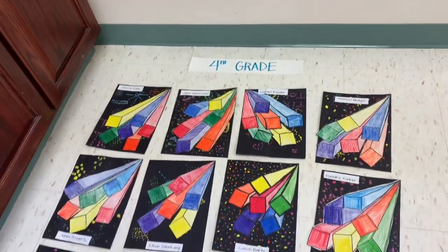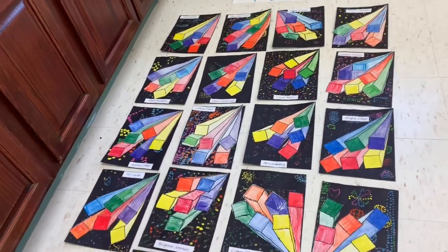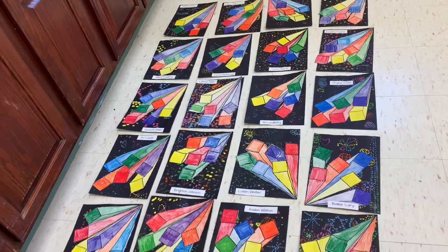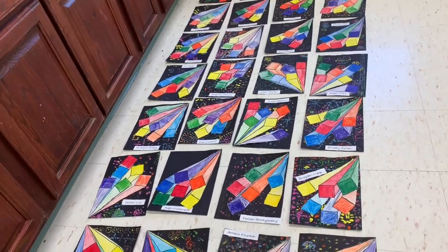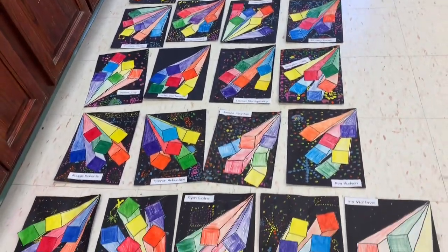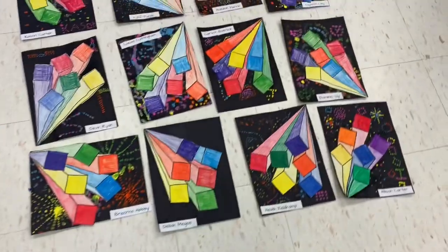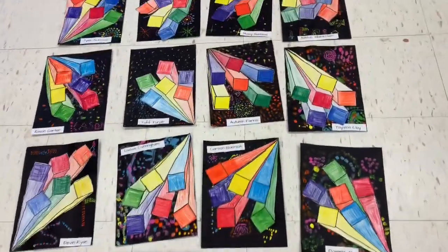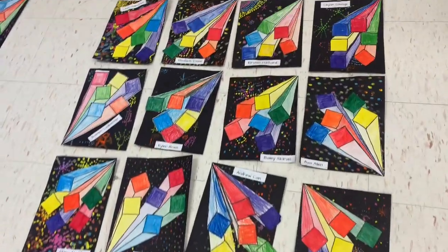In this project, our fourth graders studied 3D shapes and learned how to draw those 3D cubes. We used a vanishing point, and we also studied value, which is the lightness or darkness of a color. So as you look at their cubes, you're going to notice that some areas are shaded darker, some more medium, and some very lightly shaded.